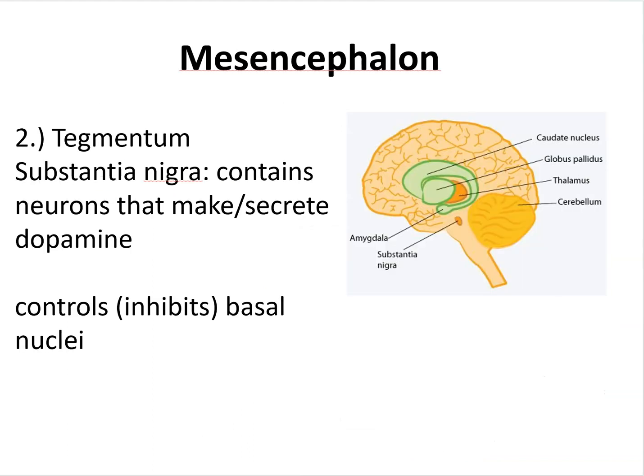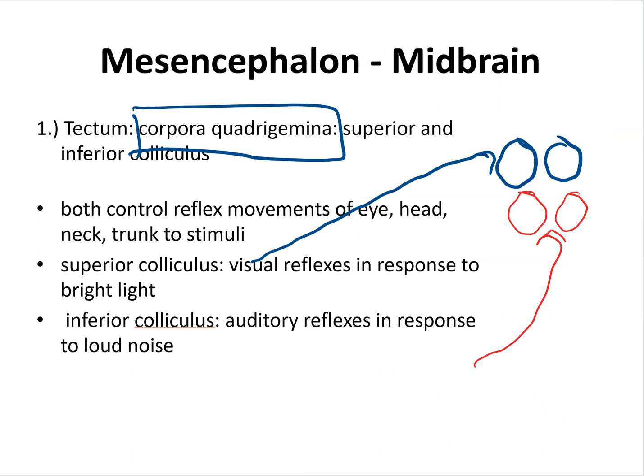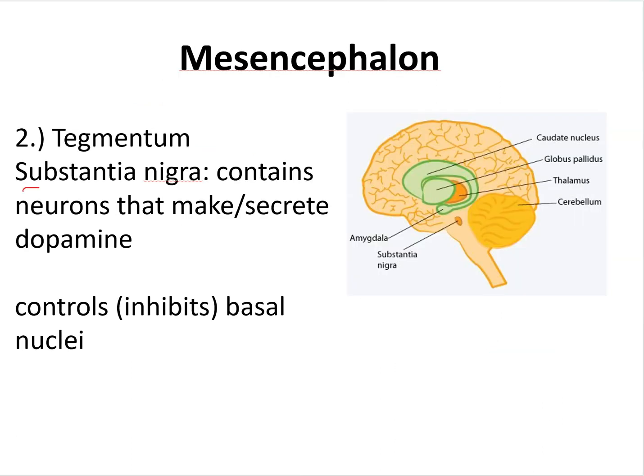Okay, back to the midbrain. The other thing that we find here, so you have the tectum and the tegmentum. Don't get too caught up in memorizing those, but I do want you to know the colliculi are part of the corpora quadrigemina, and then something called the substantia nigra, and this is an area in the midbrain. This is where dopamine comes from. So its job is to make dopamine.